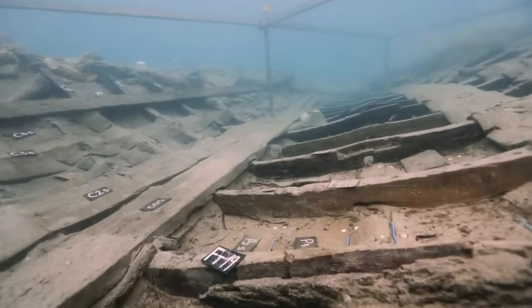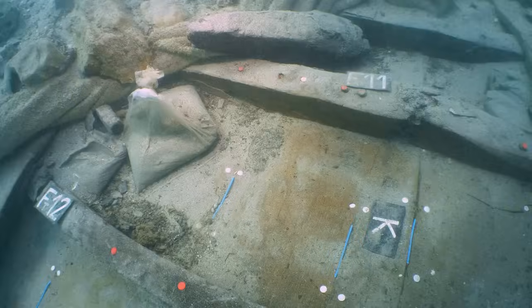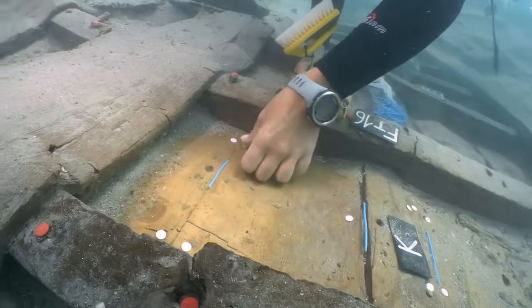Once the model is produced, I cannot come back there and check if we miss something, because some things are visible only while you are diving. You can make 1,000 photos, but you cannot be in the same context of diving there and thinking about the boat. You really need to know what are you doing, because it will be documented forever.